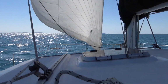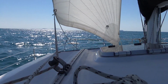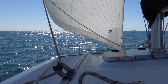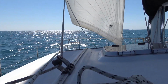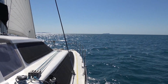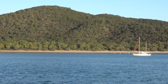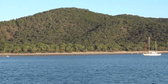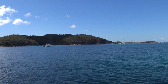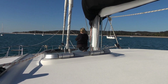The 2 islands in the front, so the one on the right is Barren Island and the one on the left is Great Keppel Island. So we're going between and then we're going to turn into Great Keppel Island and anchor there for the night. There if you like.